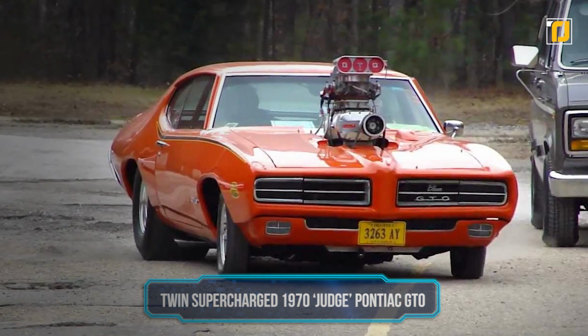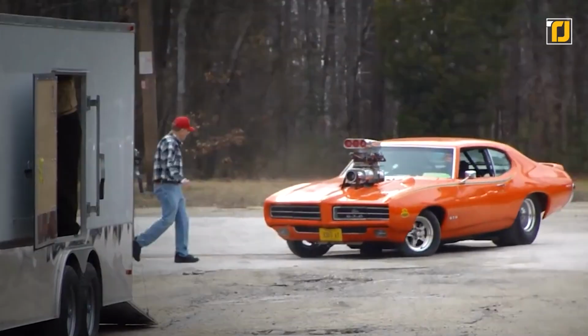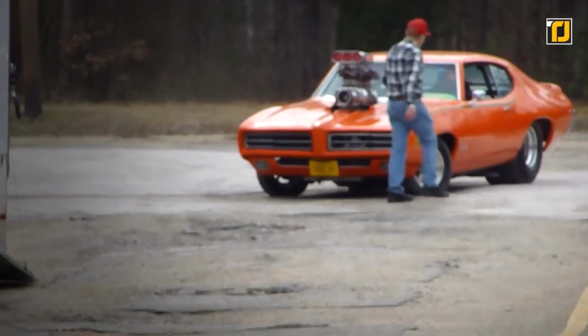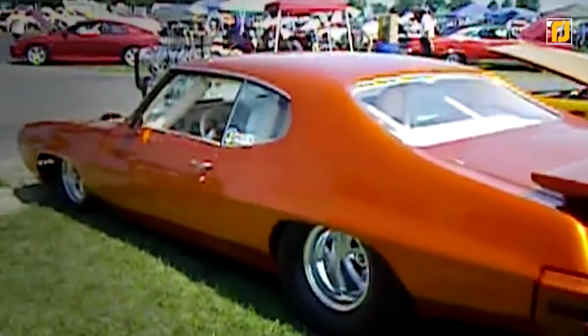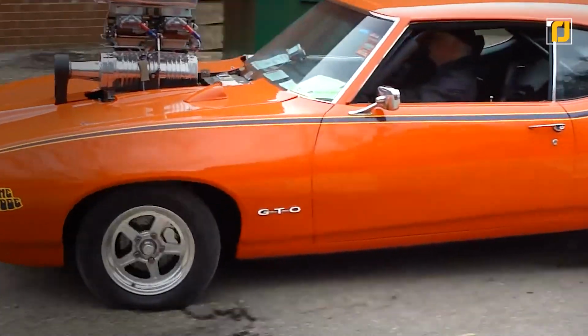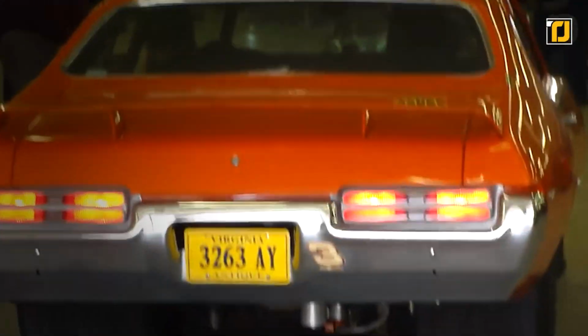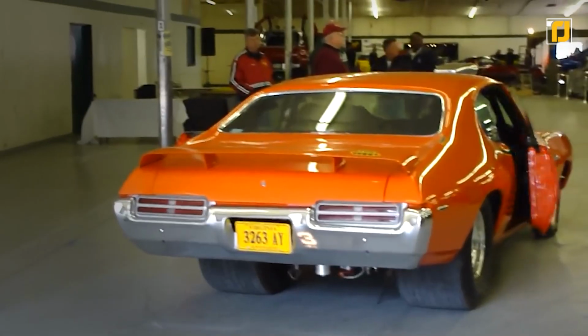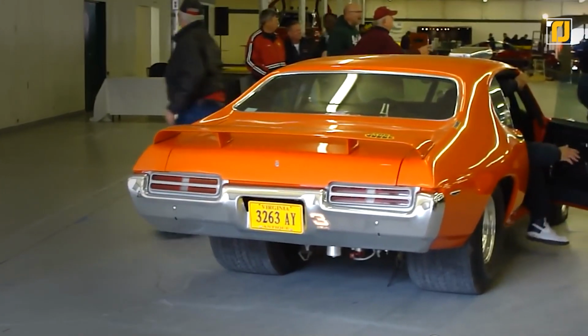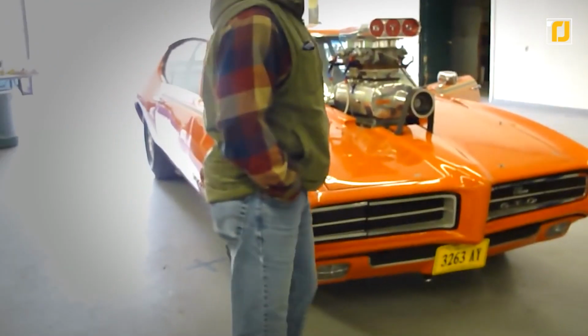Number 1. Twin supercharged 1970 Judge Pontiac GTO. Bill purchased a Judge 1970 Pontiac GTO that had been sitting in a barn for some time. It started out with a 406 Pontiac with a BDS 671 blower, but after a few cruises, he decided to up the ante and build a 455-based 474 cubic inch engine in 2004. Oh, and Bill also installed one more thing: a second BDS blower on top of the existing one in the Judge's chambers. This was added later after the car had to be rebuilt due to an accident.